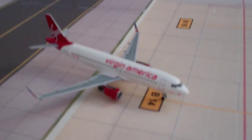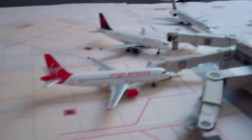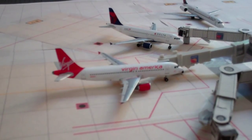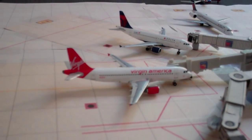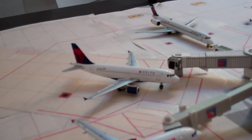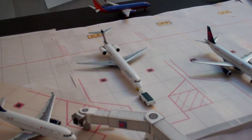Here, a Virgin America A320 pulling in from Salt Lake City, Utah. After that's another Virgin America A320, this one without sharklets, about to board from Minneapolis. After that's a Delta A319, just in from Vancouver. And after that's a Delta MD-90, pushing back for San Jose.